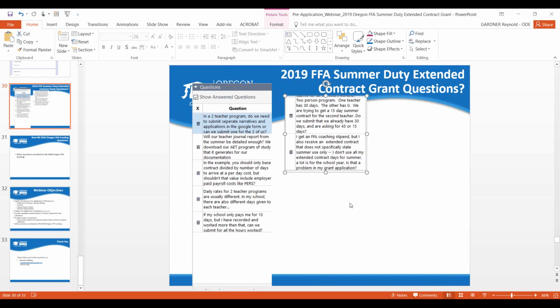And the next question is, I get an FFA coaching stipend, but I also receive an extended contract that does not specifically state summer use. I don't use all my extended contract for summer, a lot of it is during the school year. Is that a problem with the grant application? This is where you come in conversation with your administration. Many schools have what's referred to as extended contracts, to where what's occurring during state convention, what's occurring during spring break, what's occurring during Christmas break are extended contract days.